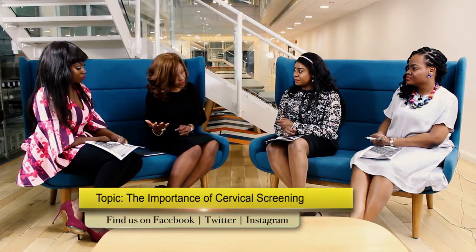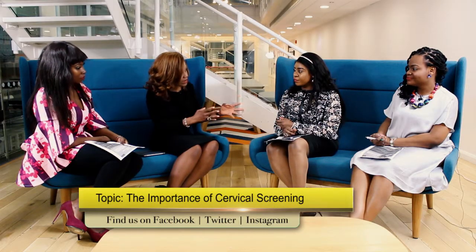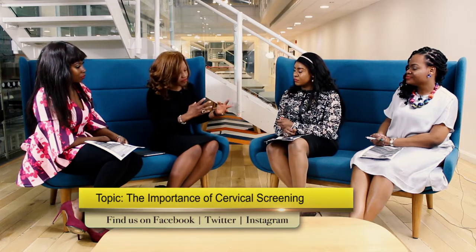So if the abnormality is not going to be cancer, the result might say that you have some abnormalities on the cervix which need more investigation, and you're likely then to be referred to hospital. A smear is a screening test. It's not a diagnostic test. If the smear is abnormal, you get referred to hospital for a more detailed test to find out whether indeed there is a problem, and if there's a problem, it's fully treatable.